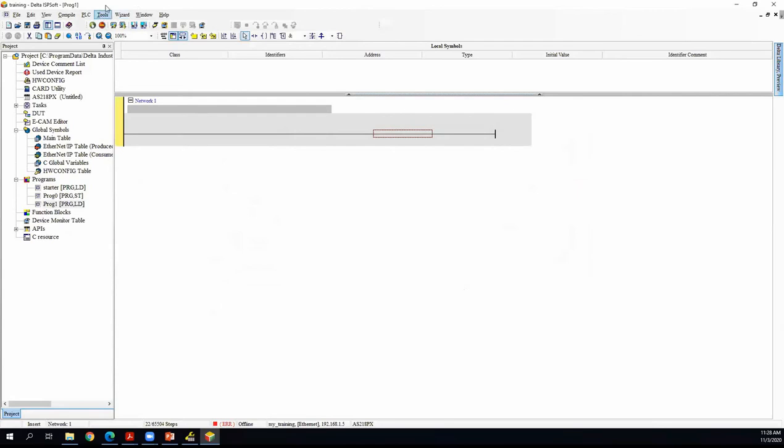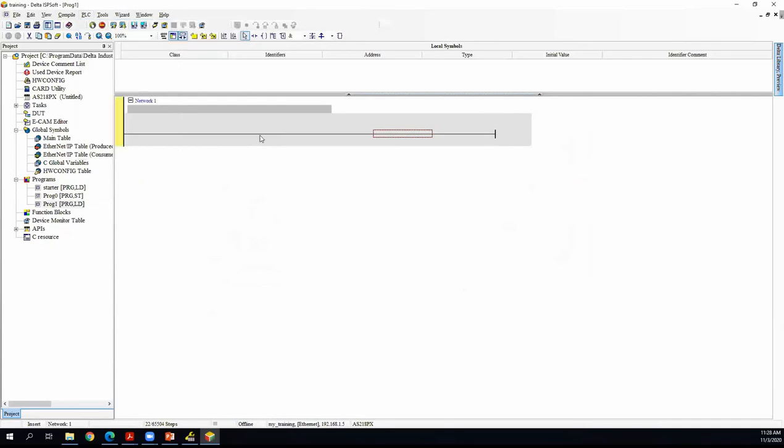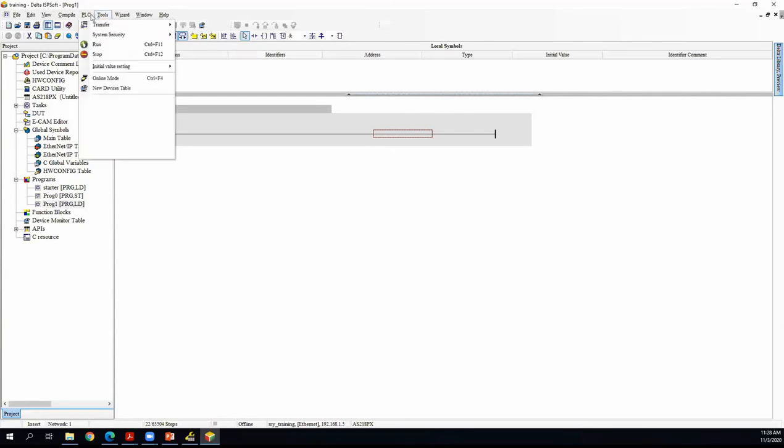So what I have done, okay, you create your project. You have to transfer your project to PLC, to hardware. Because it is working offline right now, it is not synchronized. So you have to synchronize first. So you simply need to transfer to PLC. Download means from ISPsoft to PLC, upload from PLC to ISPsoft.